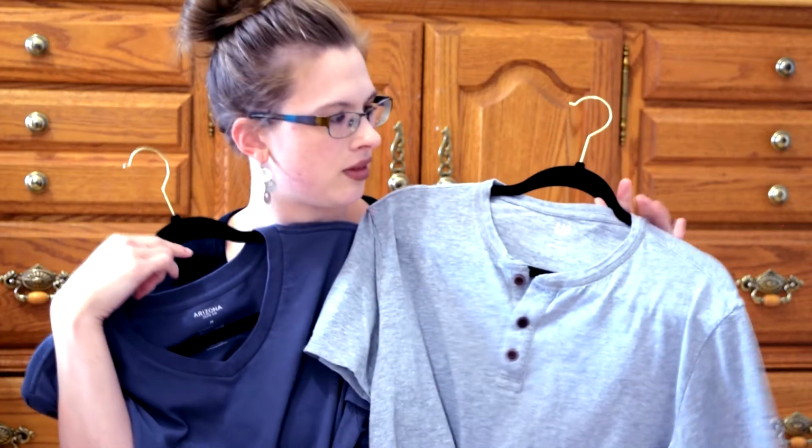So I'm going to run through a couple pieces that I have gotten for my husband from the thrift store, and here we've got a couple basic shirts, nothing super fancy about them, but they're good quality, again in great condition. Did not pay that much for them. This one's Gap, this one's from Arizona Jeans Co. Very happy with these. We also found him this polo, which is another basic.